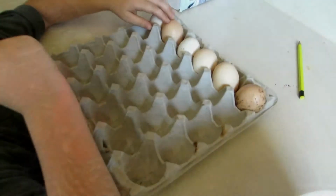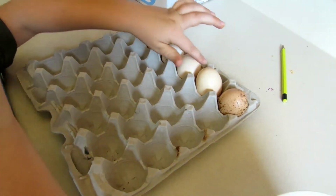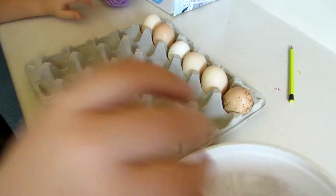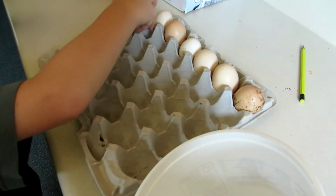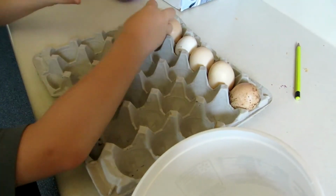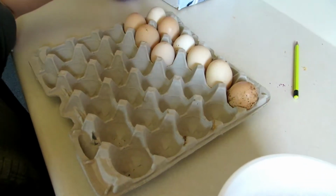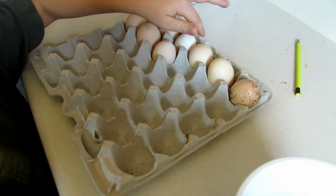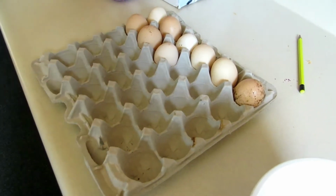Oh. So, how many eggs are already in there? 1, 2, 3, 4, 5, 6. Okay, and we're gonna add how many more that we got today? Okay, so we're gonna add 3 more eggs to our carton. 3. Now how many eggs do we have? So we have 6 plus 3. 3, 4, 5, 6, 7, 8, 9. 9 eggs. Good job.